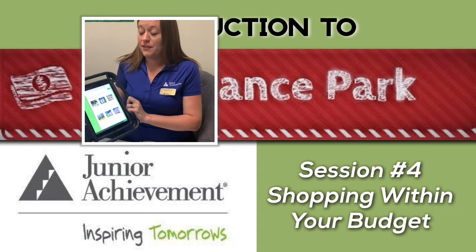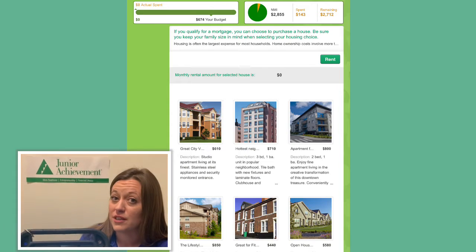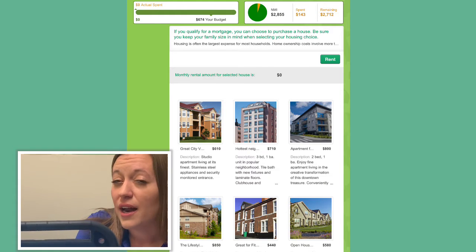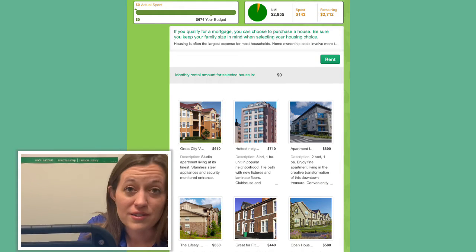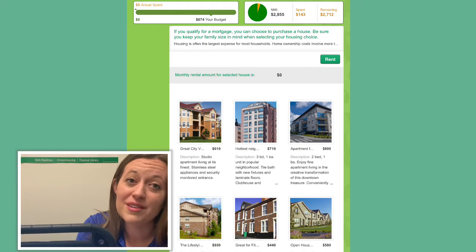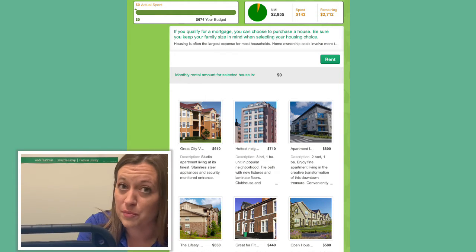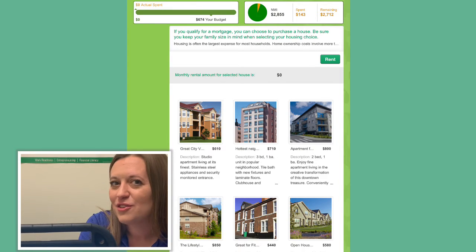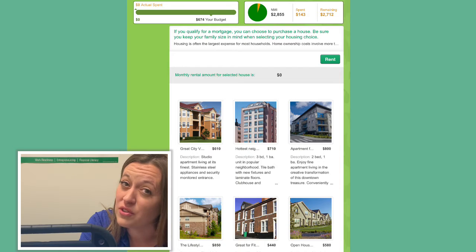So I'm going to show you my first thing here. I'm going into the housing section because that's what we recommend that you do. And here are all the homes that I am eligible to rent because unfortunately my home loan was declined, which means that I cannot own a home. My credit must be bad. But I can rent a place. So these are my options. And I allocated, I think, about $1,400 for my house. So I actually can choose almost all of these options on here.